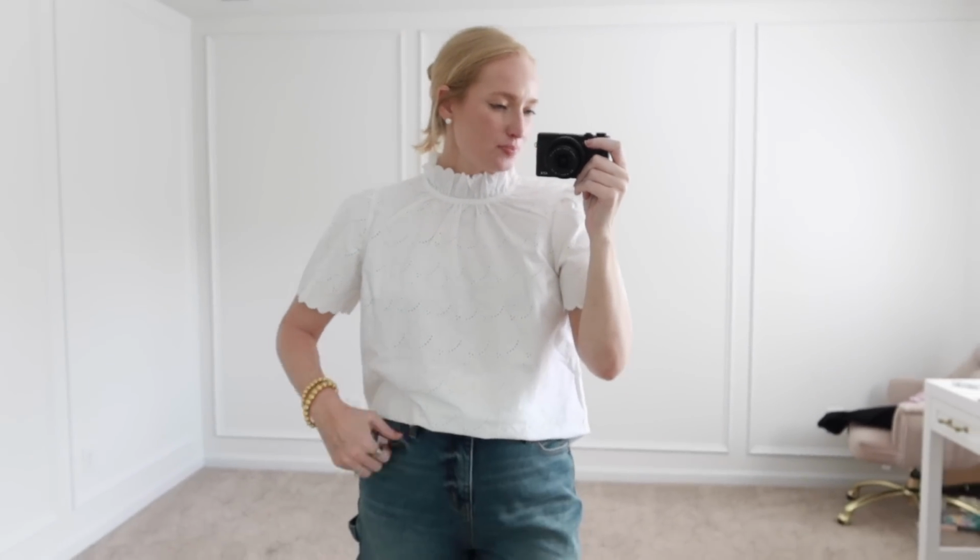And then I love the sleeve length. I am wearing a size small. They also make this in a dress as well, so I'll have that to share in a little bit.